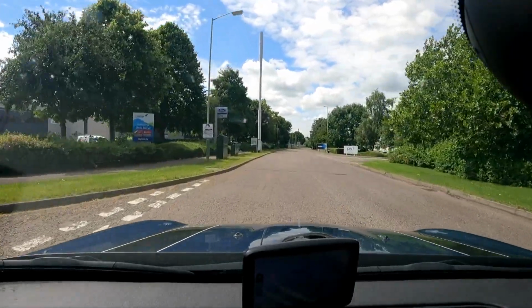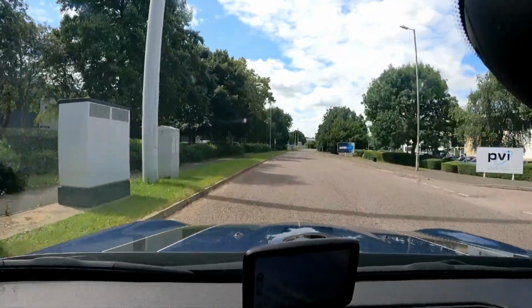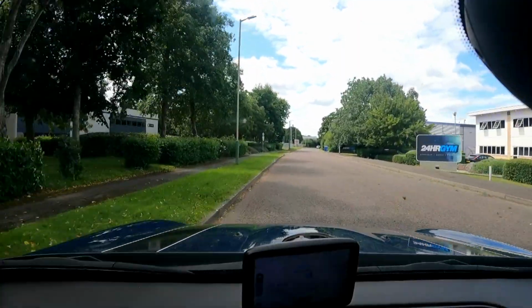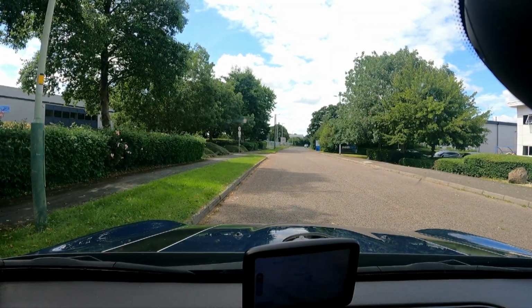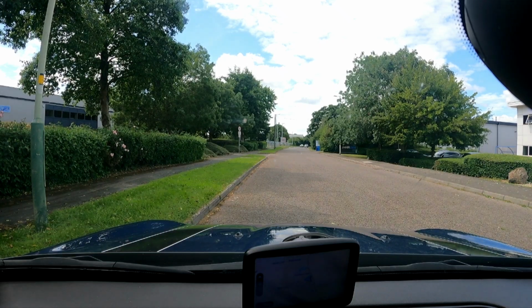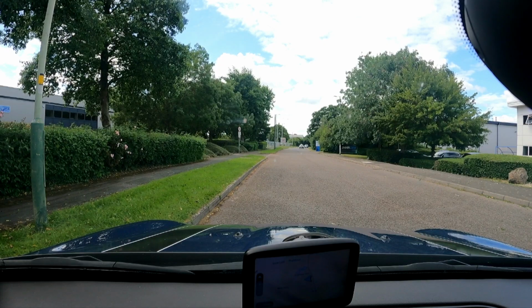Next lamppost on the left, which is opposite the 24-hour gym sign. So just park on the left with that next lamppost on the left. Yeah. Yep. Handbrake then, put it in neutral. Right, if you just turn off the engine for us. Lovely, that's the end of your test.